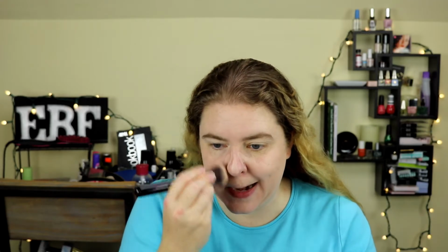I'm not going to put any more on my forehead. Maybe it's so close to my natural skin tone that it's not going to look like I have much of anything on. It's definitely a little bit too dark compared to my neck, but it looks like it almost perfectly matches my face tone, which is a little bit more red and a little bit more dark than my neck is. My neck has a tendency to be a little bit more yellow.